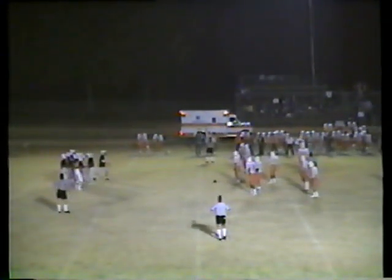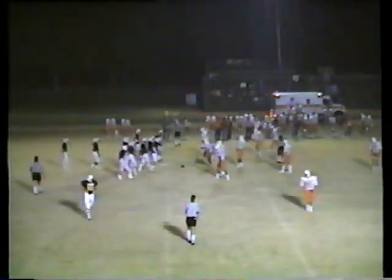However, both times Erskine's fumbled the ball, they've gained a yard. Erskine not lacking in hustle and intensity tonight, that's for sure. They just haven't had the breaks. Robert Stidham recovered his own fumble. Moved it up to the 36, it's second down and 9.